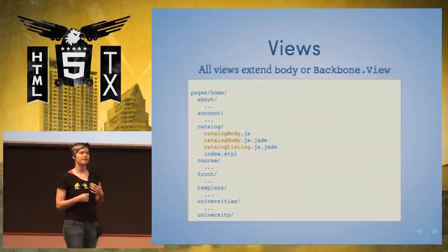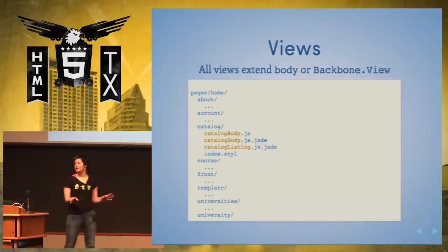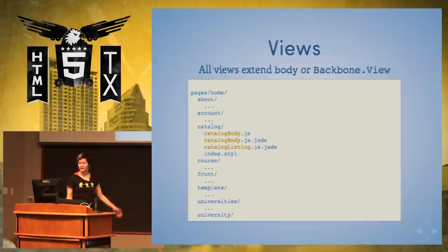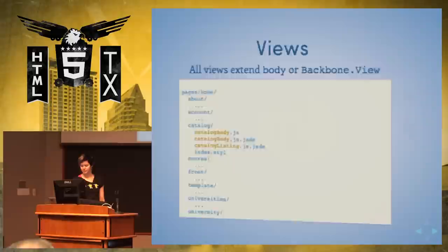So always avoid categorization. But unfortunately, we kind of have to do categorization when it comes to figuring out our folder structure, because folders are basically categories. We don't really have a tagging structure to file systems yet. So that's one of the things you'll have to think about, is how to structure your files for ease of developer perusal. So this is one example of a view, catalog body. We have a template that we repeat over and over.